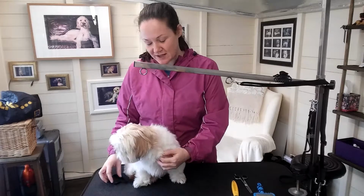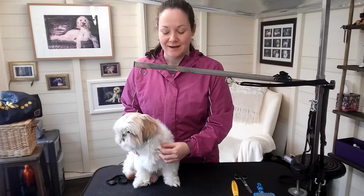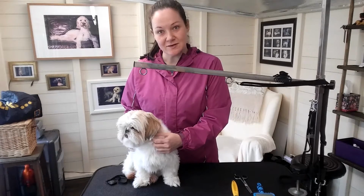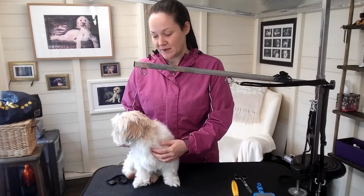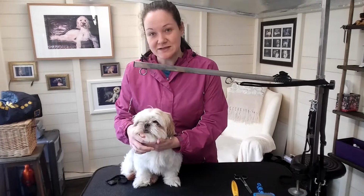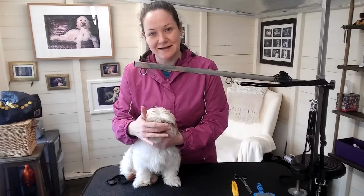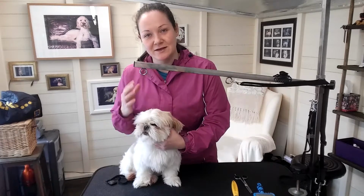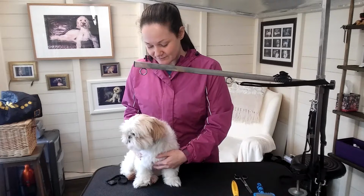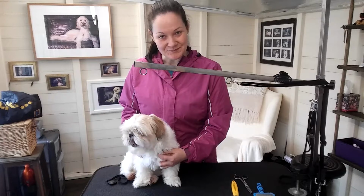So today Poppy's going to help me with something that I know a lot of you would like to know about. It's quite a big thing that I know a lot of you have tried at home, so I thought I'd show you how to do it. A lot of your dogs get very, very furry eyes, and they can't see, like this. Poppy's quite an extreme case because she's got very deep set eyes. So I'm going to show you how to go about trimming them at home.